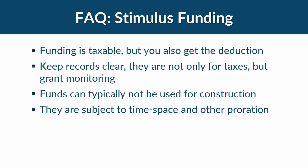Another question is around stimulus funding. So keep in mind that the funding is taxable, but you also do get to take the deductions. You want to keep your records clear, not only for taxes, but also for grant monitoring. Now, the funds can typically not be used for construction, and they are subject to time-space calculation and to other proration.